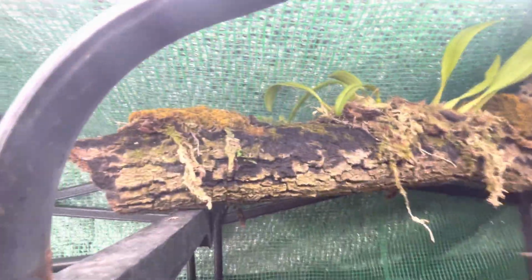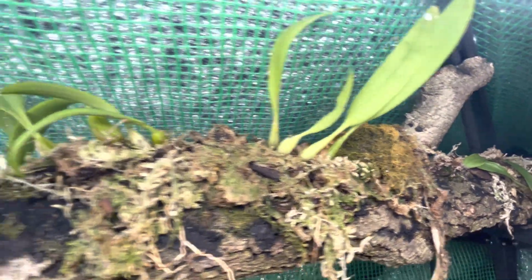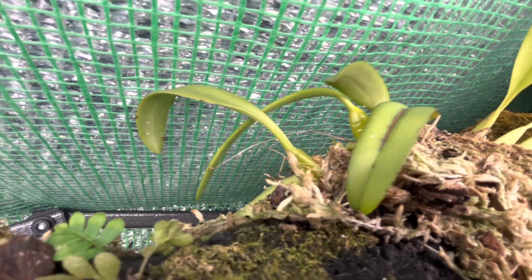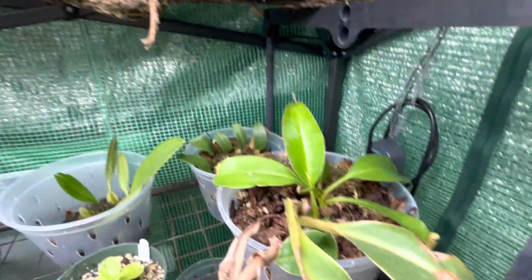Moving on, I've got some bulbophyllums mounted, or they're not really mounted, they're just sitting there, but on this log. I've got to water them every day. This one recently flowered, but the flower died. You can see that, the petiole. Yeah, there's another one.